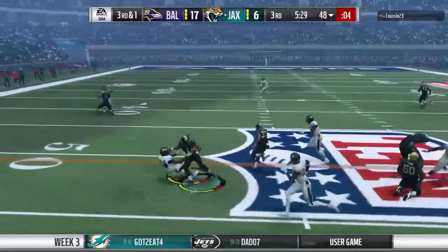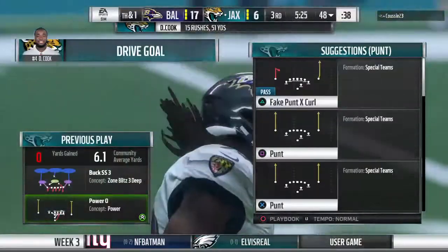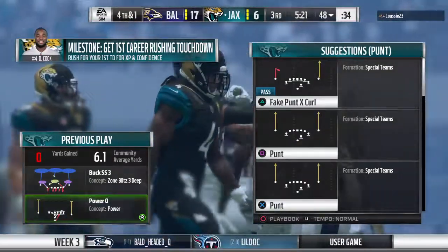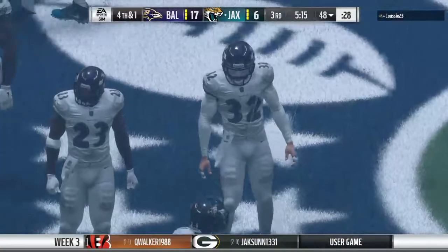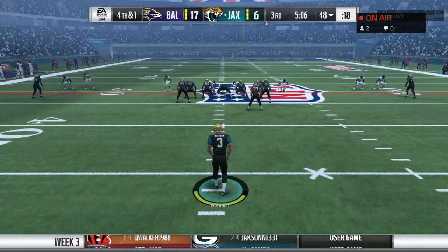They run. Cook. No gain there on the play, and that's going to leave them with a 4th down. Another down on the scoreboard, but the urge to go for it is almost irresistible here on 4th and short. Yeah, I know they're on their own side of the field. I was going to say. Normally I would say punt the ball away, but I'm feeling it. I say go for it.